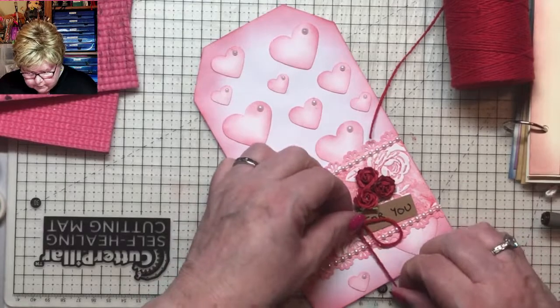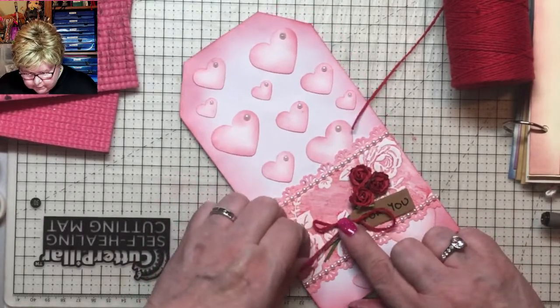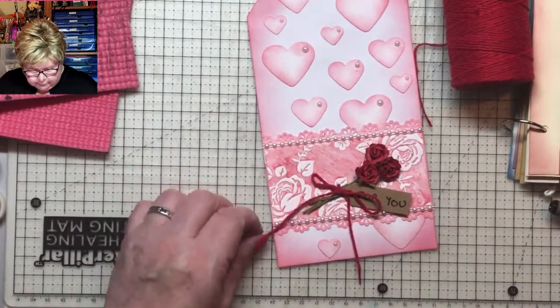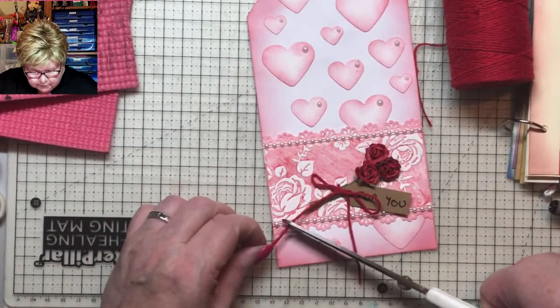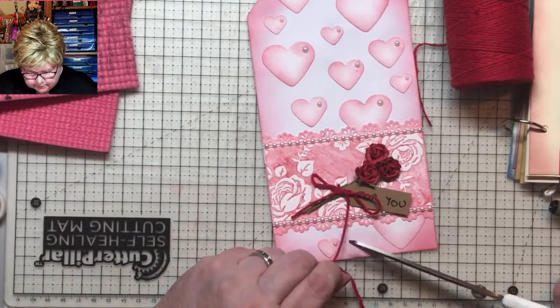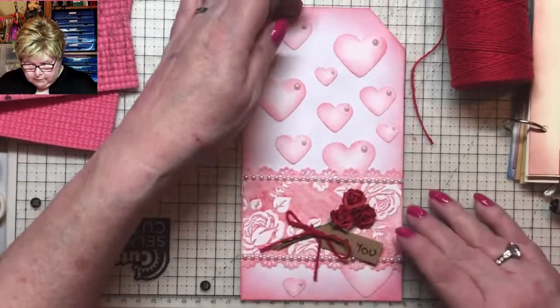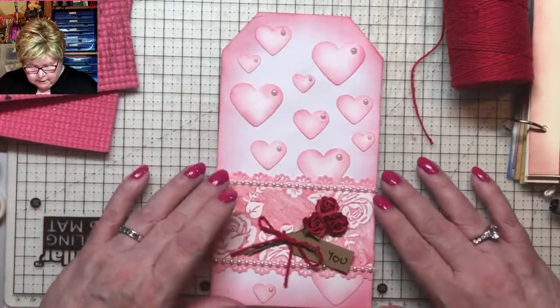There we are. Doesn't need to be quite that size, I don't think. There we go. And I'll cut these off, but really you need to come back to them and put some glue on them because they're gonna fray. Right, what do we need to do now? It's looking all right, isn't it?